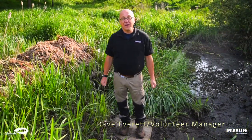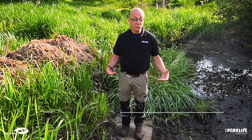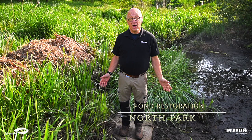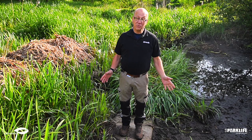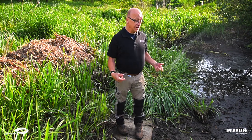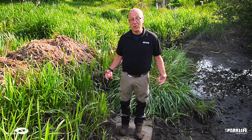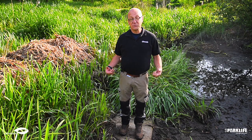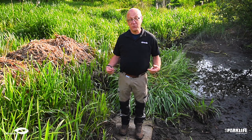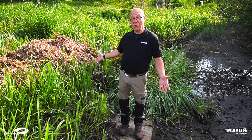Hello again. Welcome. We're just going to give you a brief instance of what we have already achieved with this pond. We started the restoration before the COVID virus. We had a group here with waders on, and as you can see, we've cleared quite a lot of the detritus from the pond. What we're trying to attempt to do is reinstate this pond into a pond instead of a wetland. As you can see, it's overgrown.